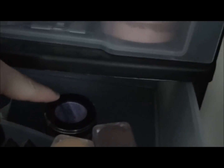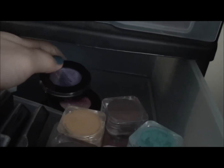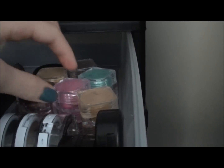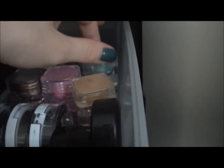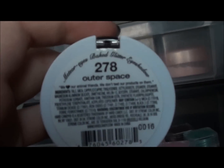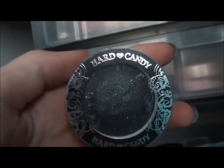I have a bunch of TCW eyeshadows, which are just a bunch of random duos and stuff, in really crazy colors. Then I have all of these pigment sets. They come in a whole bunch of different colors. They're from Bonbons or something, so they're nothing special. These three Hard Candy eyeshadows, oh, these are really pretty. They are the Meteor Eye Baked Glitter eyeshadows, and this one's in Outer Space, and it's just black.